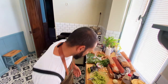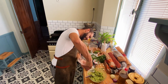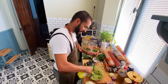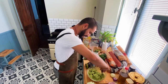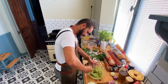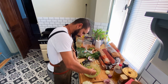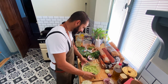Okay, now I can add the vinegar like that, maybe more lemon. Voila, this is now done.